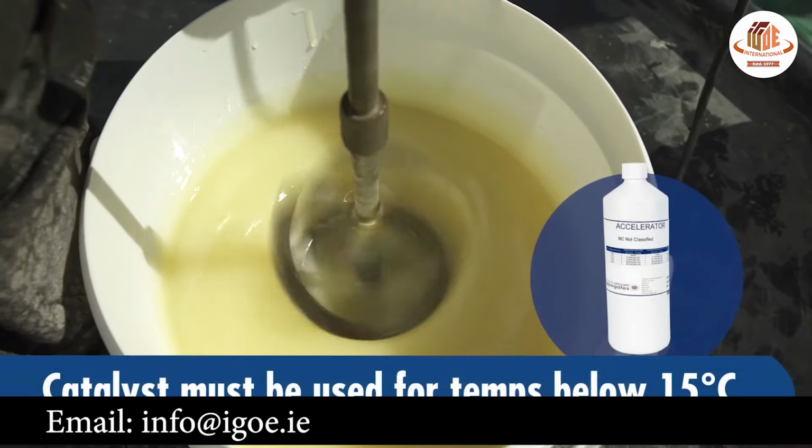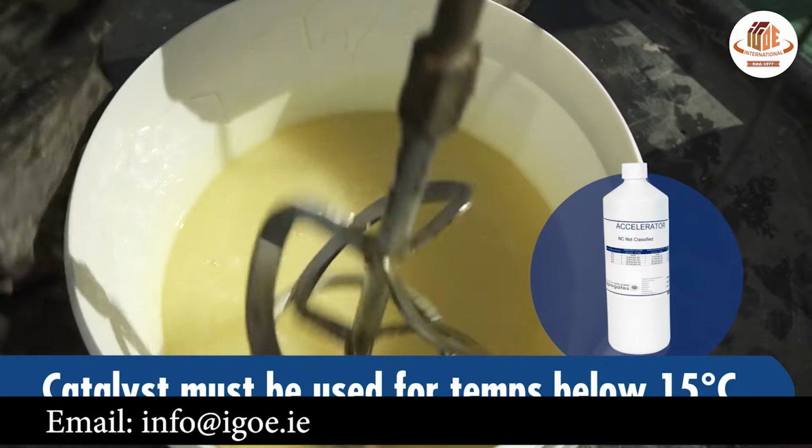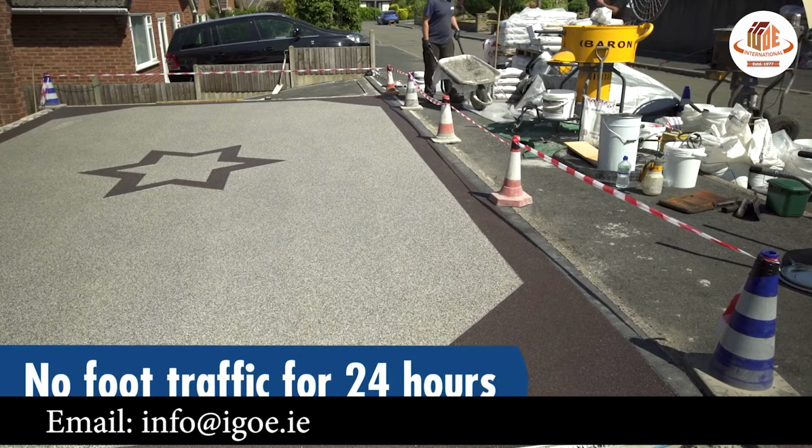The working time for the resin is approximately 30 minutes at 20 degrees C. The curing time is approximately 8 hours. However, we do not recommend any foot traffic for at least 24 hours after laying.